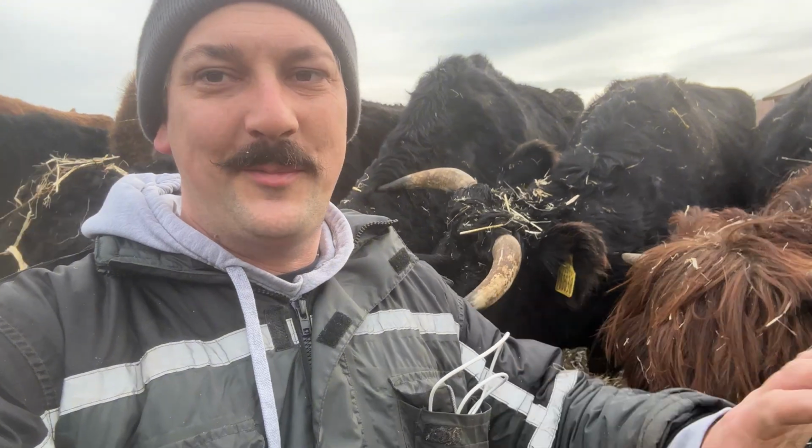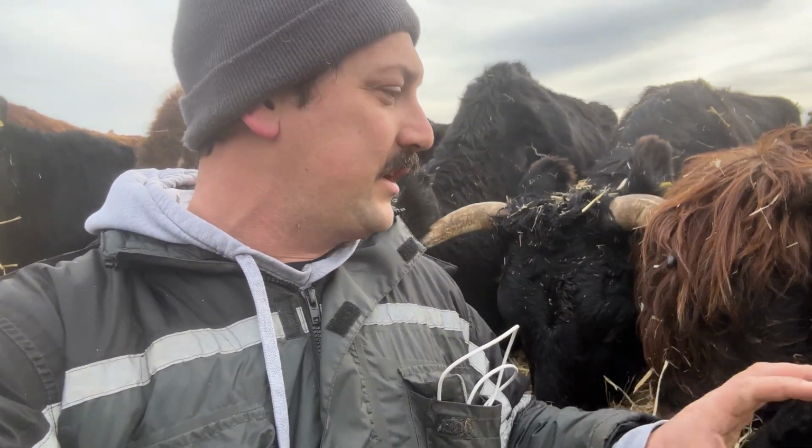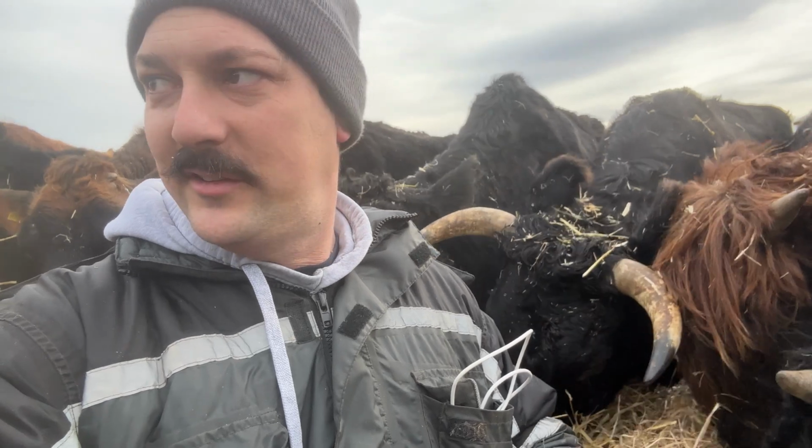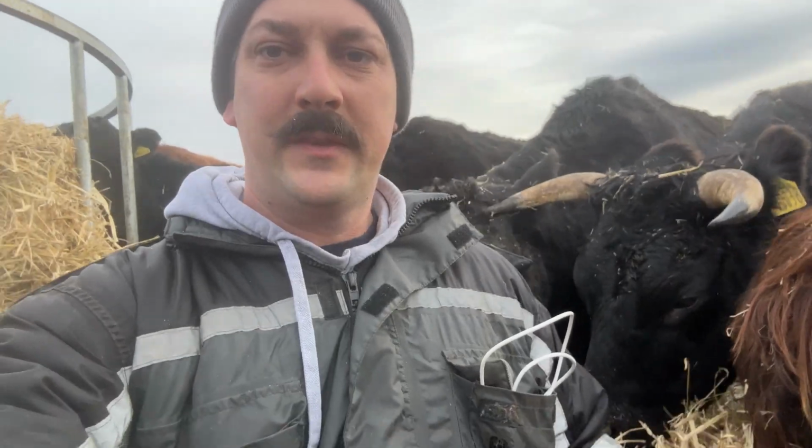They were well excited to be out in the field. It was lovely to watch them running round, having a bit of zoomies, and we're going to keep them out for the next few days. Whenever the weather's all right, we're going to keep them out. So what breeds of cattle have we got here?